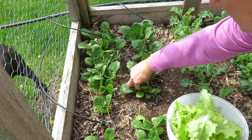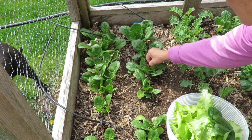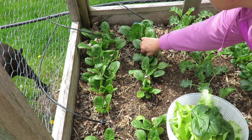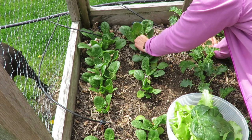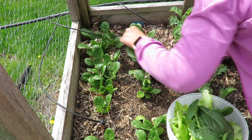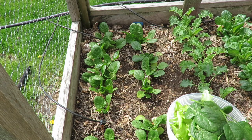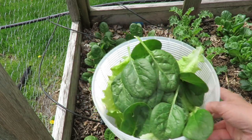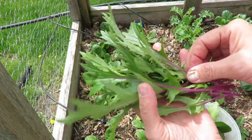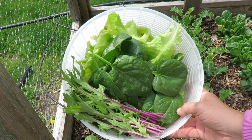So I'm just going to take some of these bigger leaves. That should be enough for a nice salad. Then I'm adding some of this mizuna. Isn't it pretty? The purple stems. There is dinner for tonight.